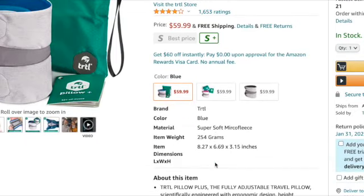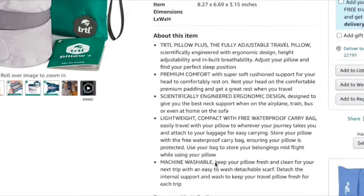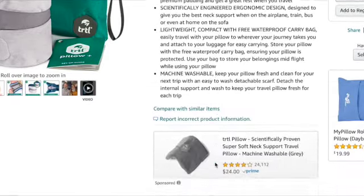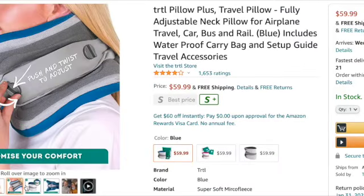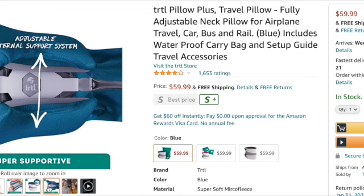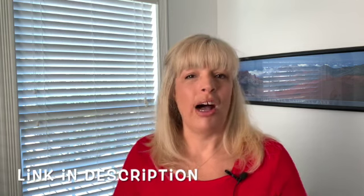So in 5th place of my top 5 under 100 gifts for travel enthusiasts, the Trtl Plus travel pillow. This thing is awesome because it wraps around your neck and is completely adjustable. You know how most neck pillows fit certain people but not others? I have that problem. I can never get comfortable. This one is completely adjustable for each and every person, and it comes in a great travel case to keep it nice and clean and sanitary while you travel.